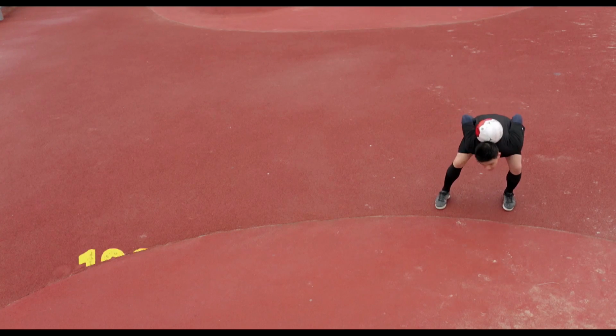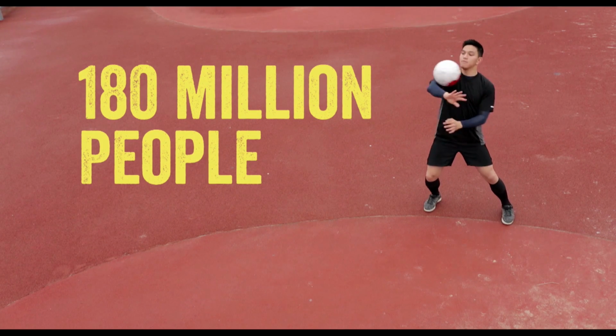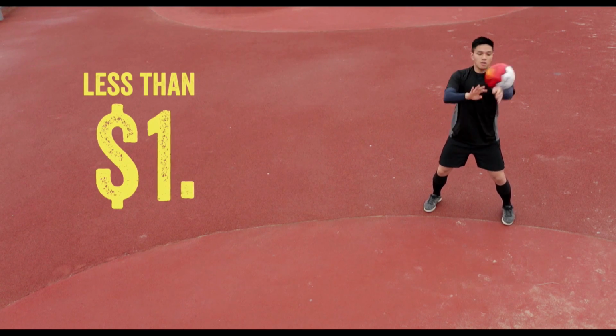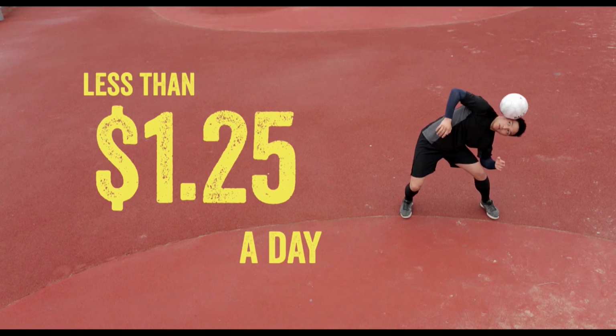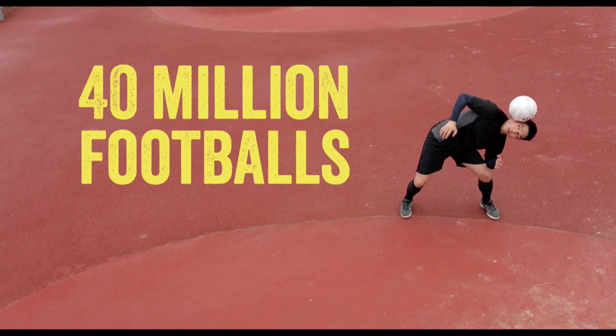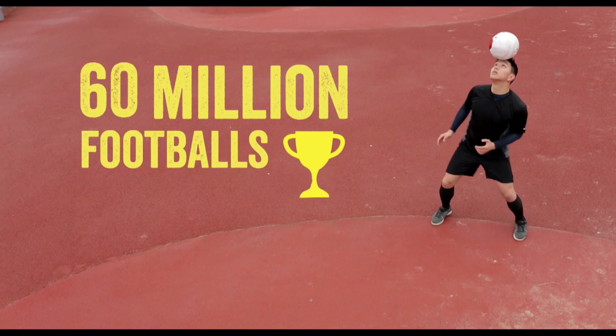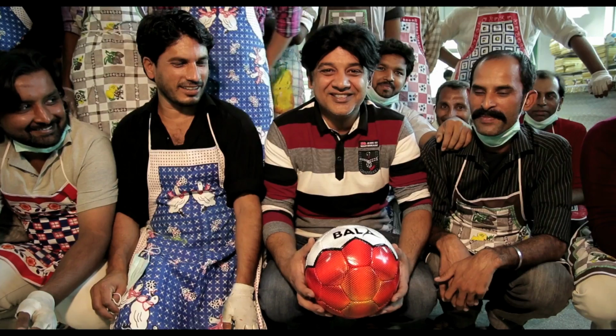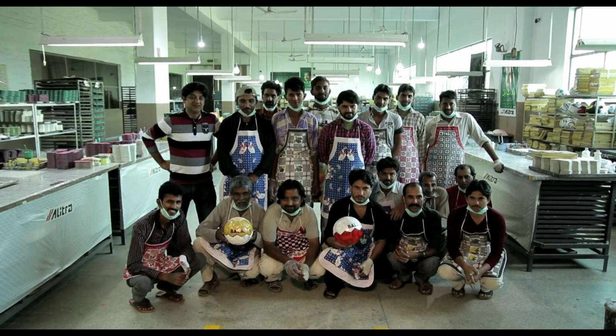There are over 180 million people living in Pakistan, and over 20% are living on less than $1.25 a day. 40 million footballs are made in the factories of Sialkot each year. This rises to 60 million every 4 years, when it's a World Cup year. Footballs made in these factories are shipped all over the world.